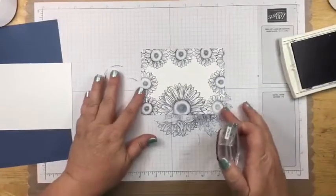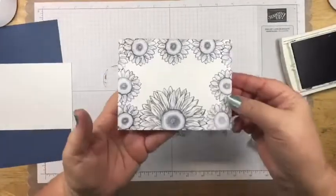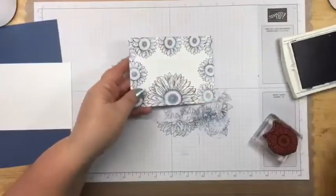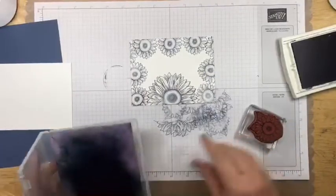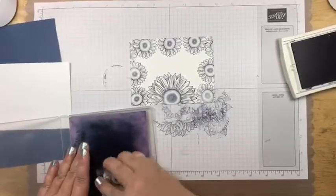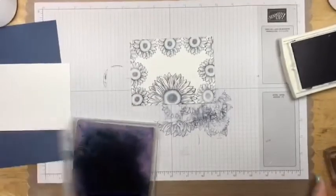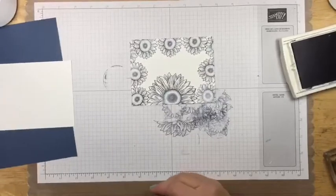All right. So that's what it looks like once you've stamped all around. Let me bring it up so you guys can see it. All right. Let me clean this stamp. Then I'm going to come in with one of the sayings, and I think I'll use the thanks a bunch. I forgot to re-moisten my chamois, so it's going to be a little difficult with the cleaning today.